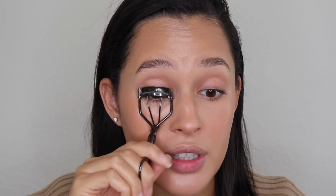Last, but definitely not least, we're going to do eyelashes. I'm gonna take my eyelash curler and I'm gonna curl these bad girls up to really help my mascara. And I'm gonna use the L'Oreal Telescopic Mascara in the color Carbon Black. This is my OG Die Hard. I love this mascara. I will always use it.